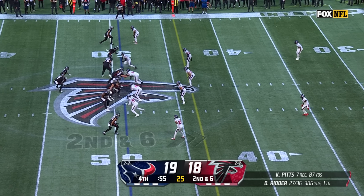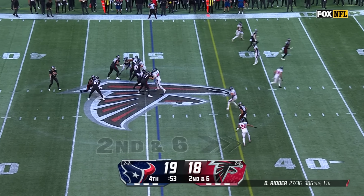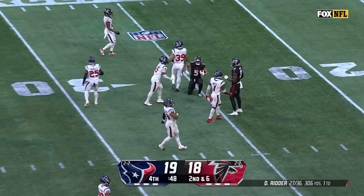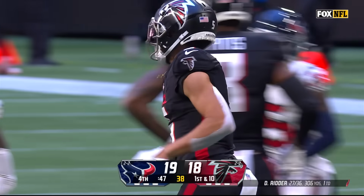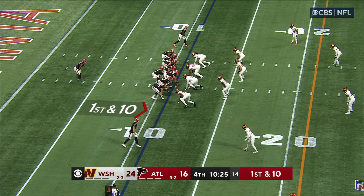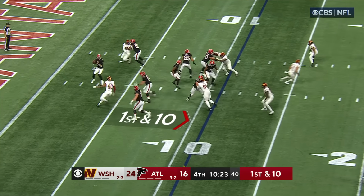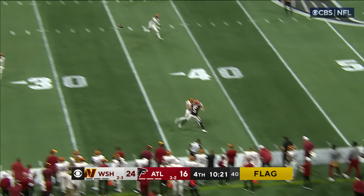You got to think about taking a timeout. Post snap, Ritter takes it. He does go middle of the field. Down near the 25 to Drake London. 10:25 to go. Falcons get the football back. A flag is down. Free play for Ritter. Going to take a shot for London.